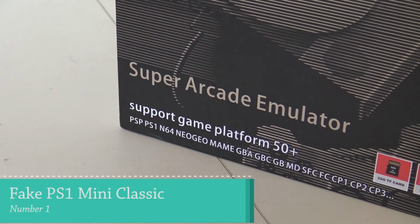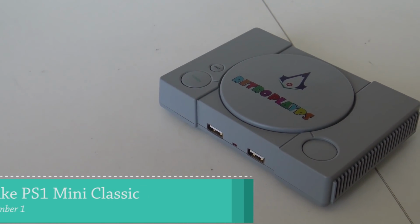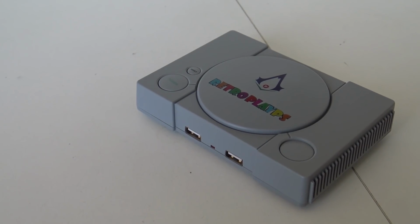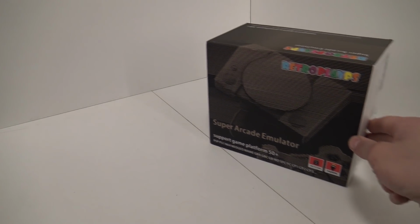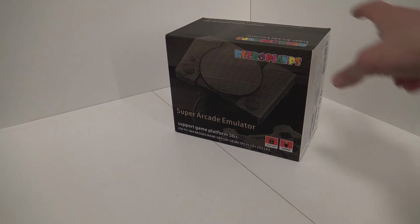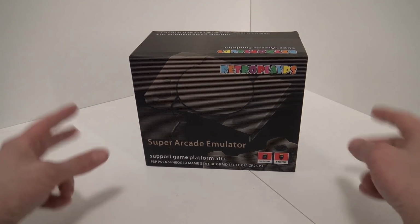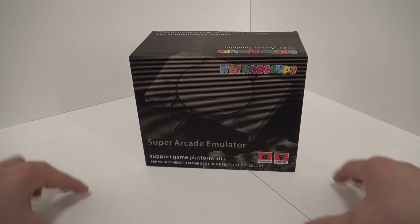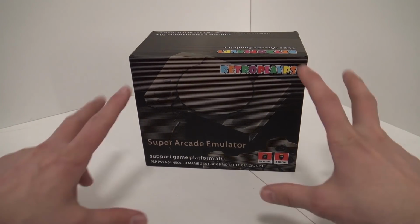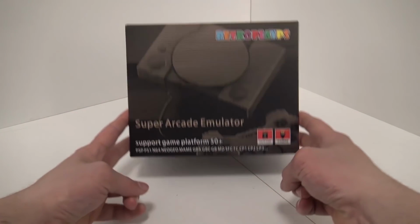And for the number 1, I choose the RetroPlay PS or the PlayStation Mini Classic clone from AliExpress. And this thing was the most horrible product that I have ever seen on the channel. Yep, and now you're wondering, why is this? Now, that is quite simple. Not because it's built with a Pi inside. That's kind of cheesy in my opinion, because that is the easiest way to go. But it was not your typical Raspberry Pi. No, not at all. They messed it up in every single way.